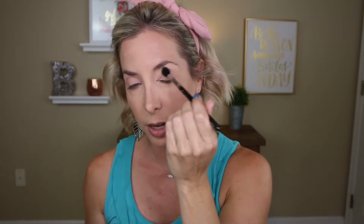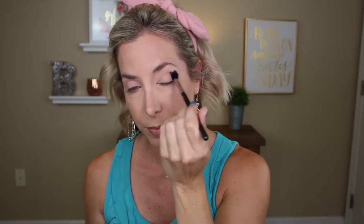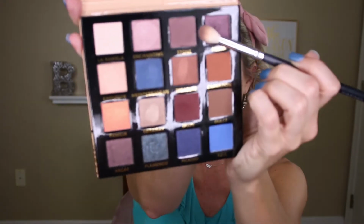And this is super light. It's kind of like skin color. Next, I'm gonna go into Beautiful in Barcelona, and we're gonna hit the color Stone.